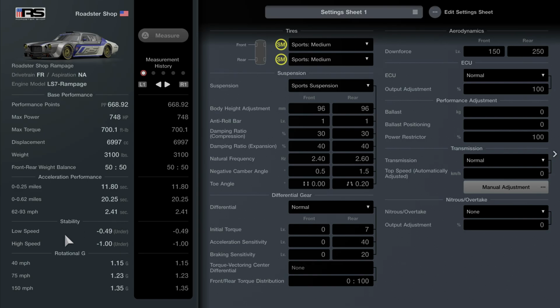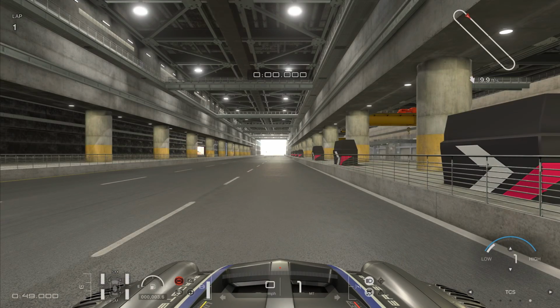-1 is actually as bad as a stability rating as you can get. We've got an 11.8 second quoted quarter mile time. We'll test that out as well, see if we're able to beat it. And this car comes stock with sports medium tires, so that's what we're going to be testing the car with. We don't change any of the parts or tuning or setup on the cars before we start the testing. We test them in their stock form directly from Brand Central.